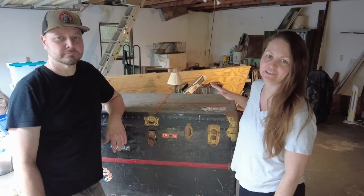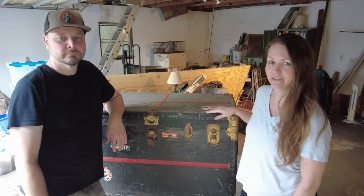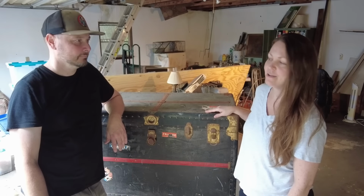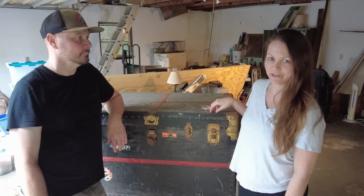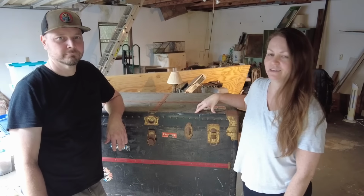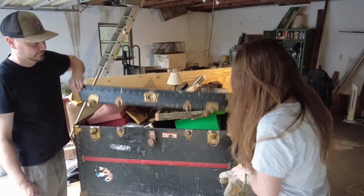During our garage cleanout video, a lot of you showed interest in these trunks, and we still haven't had a chance to go through everything in them, so we thought we would do that on camera so you could see with us what we pull out. We know that there are some doilies in here, and there was a lot of love for the doilies in the comments, so we're excited to take those out and get a closer look and see what else we find.